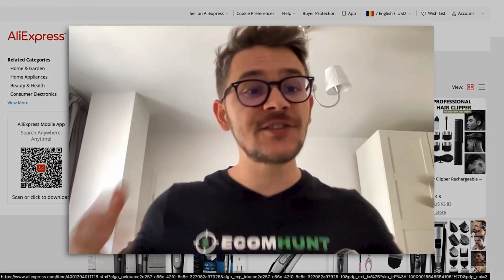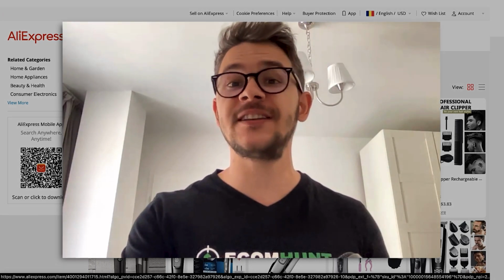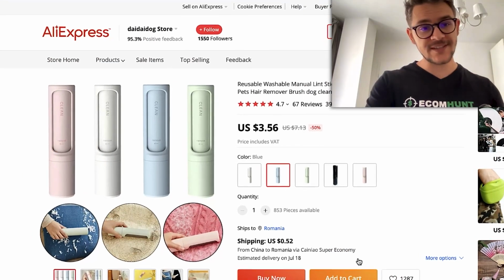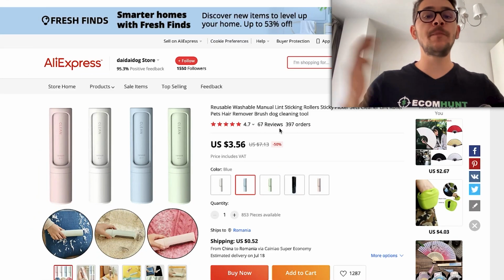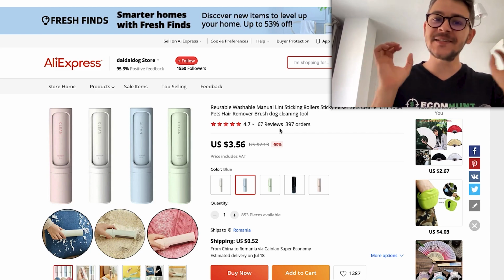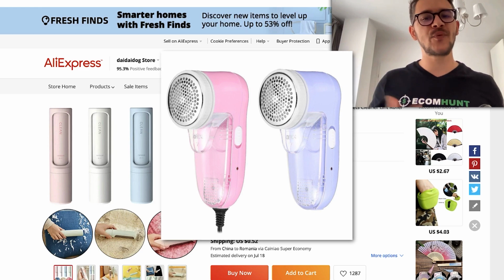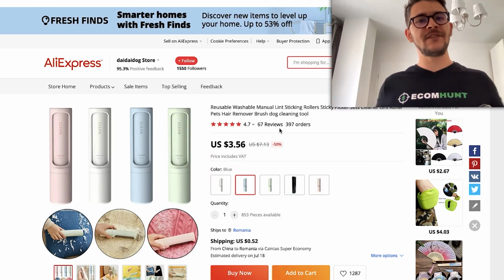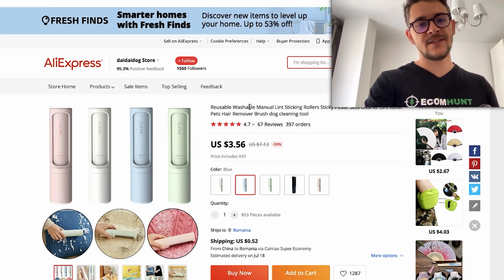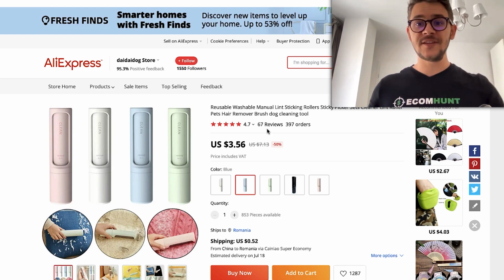But I'm not here to show you some general products. I'm here to show you a banger product that's making huge waves on the market, which is this one right here. Reusable and washable and manual pet hair remover. Now this is a banger. I don't know about you, but I don't like the electric ones because they get tangled pretty quickly and it's pretty hard to remove the stuff from inside them, and you're gonna have to do manual work at the end of the story. So this product is reusable, is washable, is manual, is everything that you need to have in such a product.